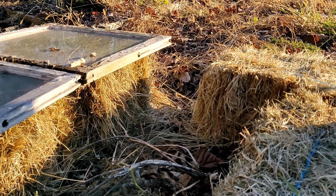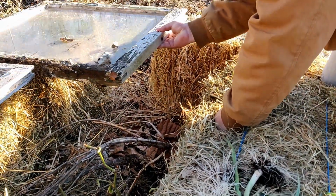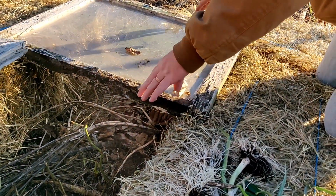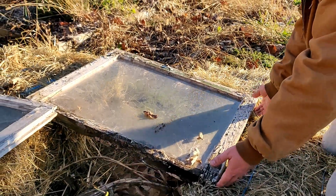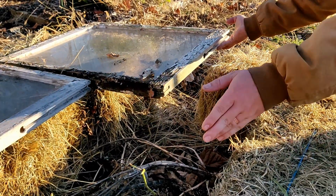Yeah, some wood chips, some compost, dirt, and then you'll just have this laid over. Protects it from the frost, right? It keeps the heat in and lets the sun in to heat it up, and then when you need to vent it, you just move it out and check what you need to do.